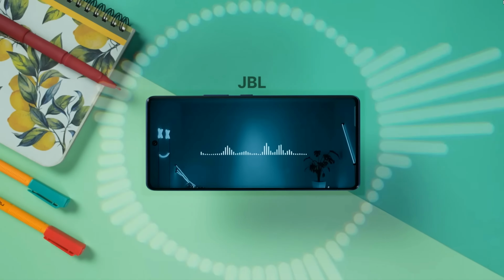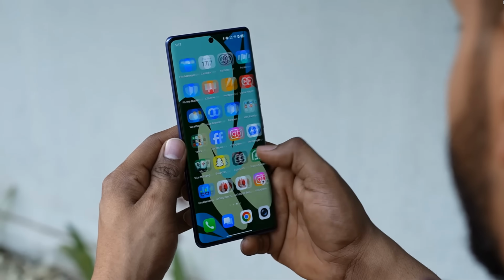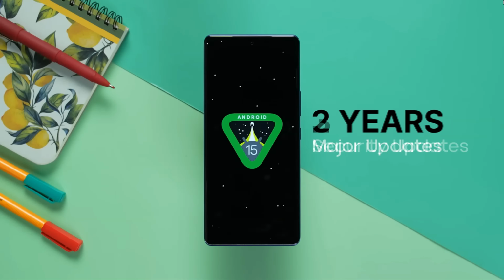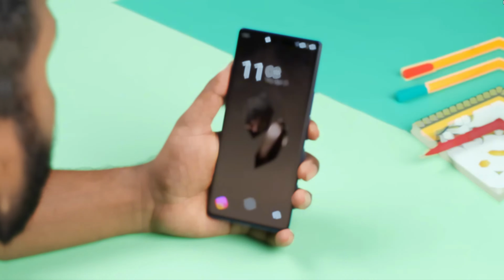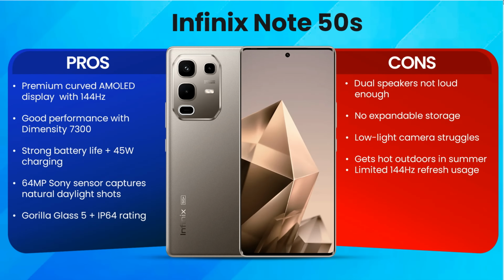Audio comes from dual JBL speakers. They are decent but not very loud, and they distort at high volume. On software, the Infinix Note 50s runs XOS 15 based on Android 15 with 2 years of OS updates and 3 years of security patches. There is some bloatware, but most of it can be removed.